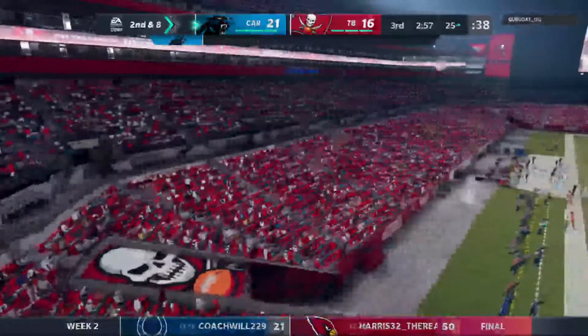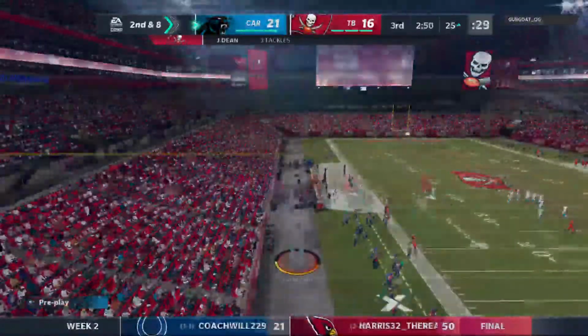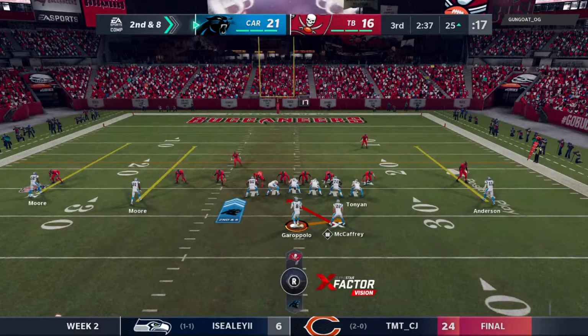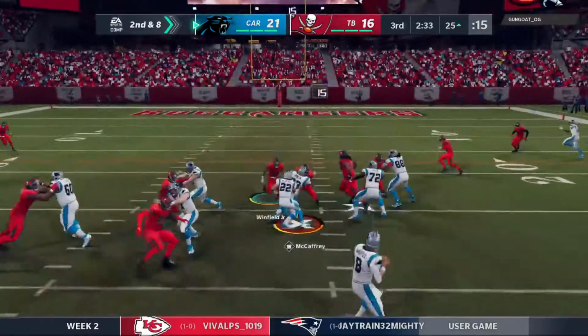That's a good job there by the corner. We do talk about this a lot, that a lot of corners see their job as simply covering receivers. Tackling isn't everyone's thing. But in this case, he came up quickly and made a nice, short tackle.